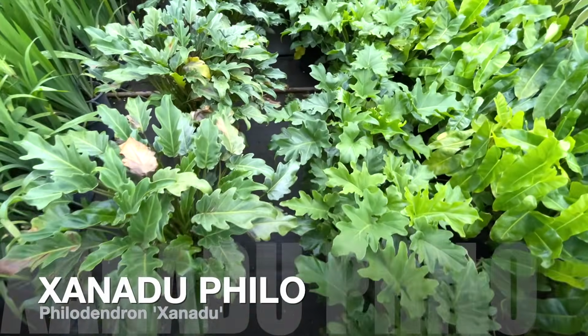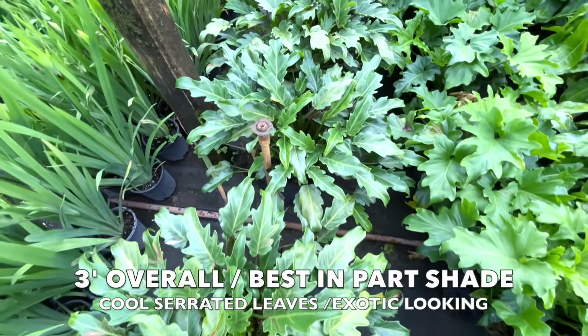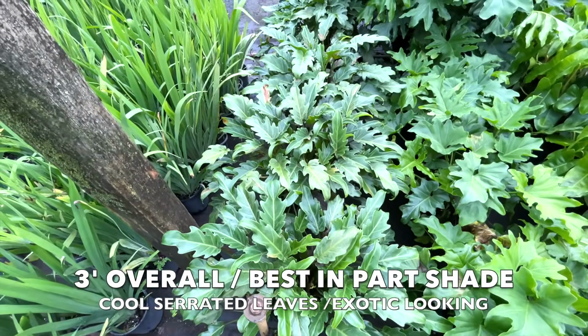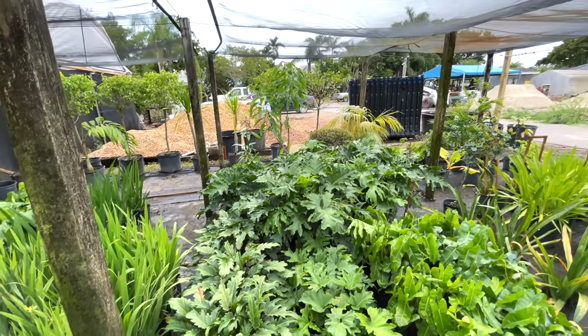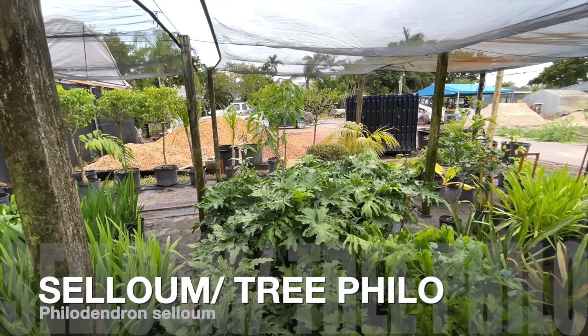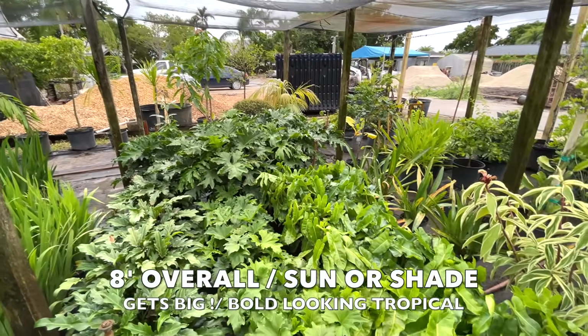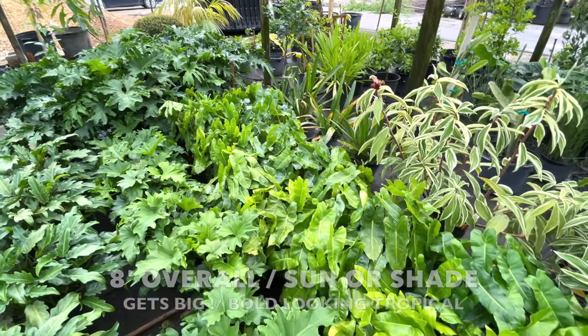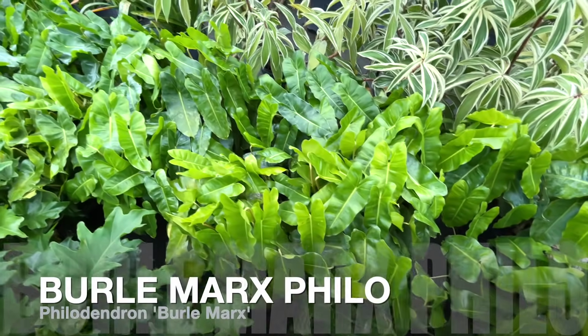Here we have the philodendron xanadu. It's kind of got the sawtooth look to it. And the siloam is the other one in the back there. Those get very large. And over here, we have the burley marks philodendron.